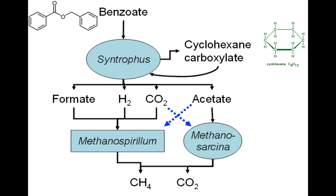Now, the way that it actually finishes the job and breaks it down is by entering into syntrophic interactions with methanogenic archaea. We're going to talk a lot about methanogenesis and the archaea because it's really important for greenhouse gas production, but it's also very important for the proper function of many ecosystems. But in this particular case, these are archaea that have the ability to take the waste products that Syntrophus has generated to this point: CO2, and especially important, hydrogen.